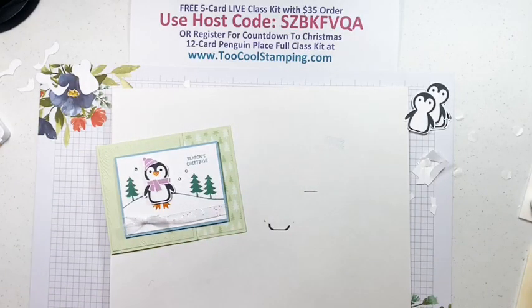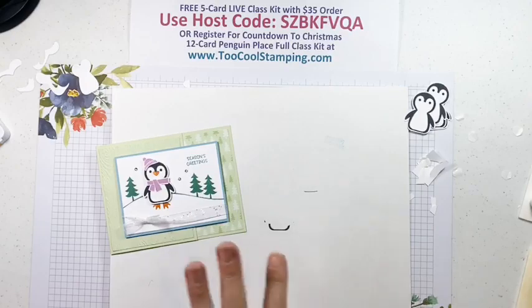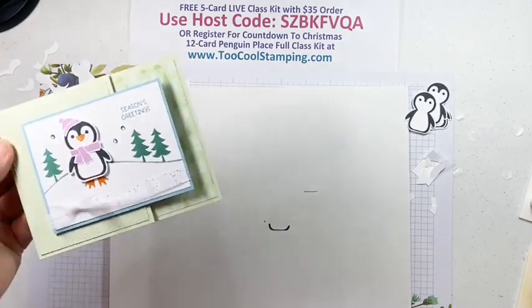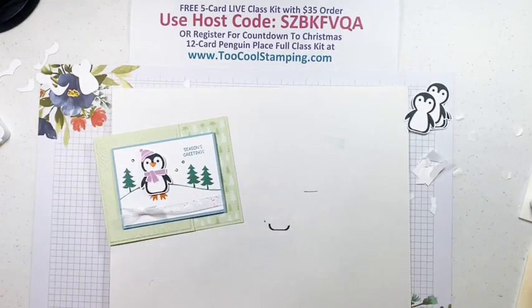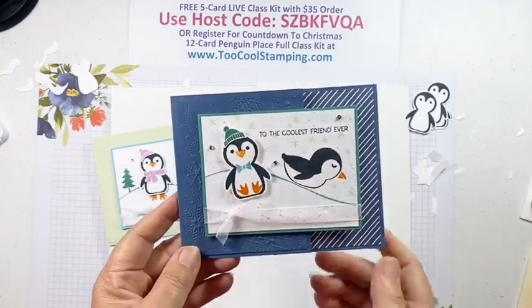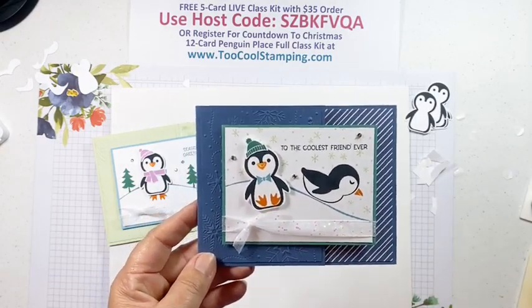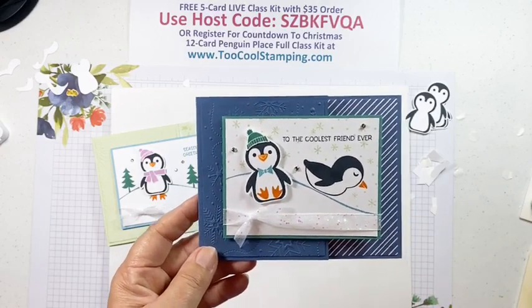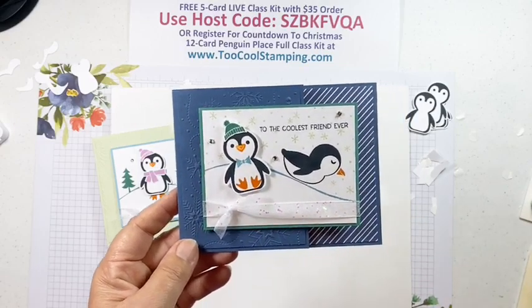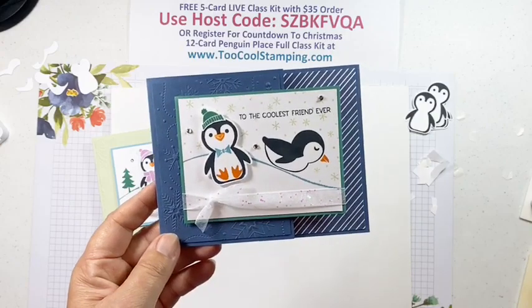Okay, let me show you a couple of my other versions. So this is the card that will be in our 5-card kit. And then for our Countdown to Christmas, we have some other ones here that are super cute. I did 4 different colors, but all the same design. So you'll know exactly how to put it together. You're just going to have a few different colors and elements.